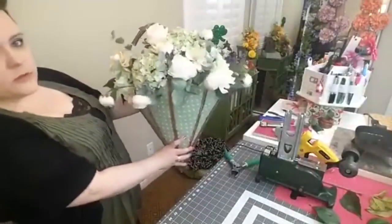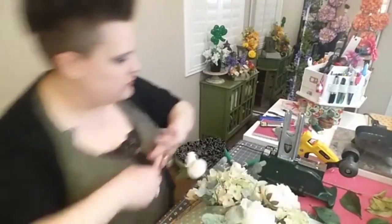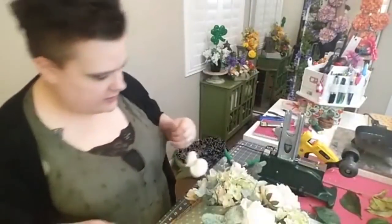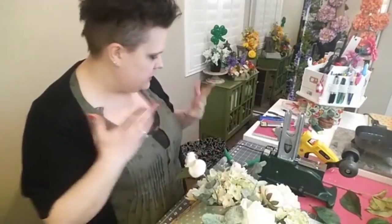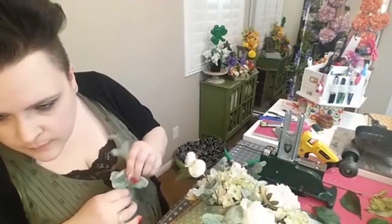Looking super cute. I love the way these things move. They're so cute. Cuteness aggression, guys. It's real. Usually happens with puppies and kittens, but it happens also with floral arrangements, apparently. Because I'm getting a little bit crazy about this.